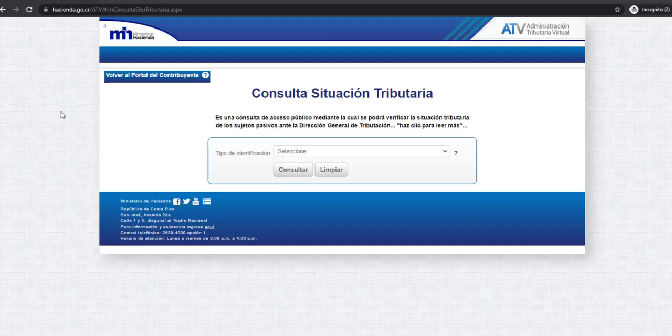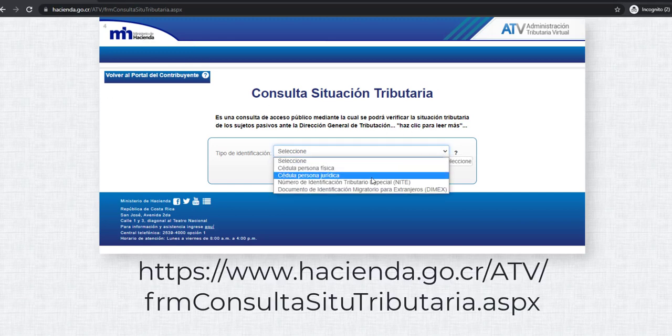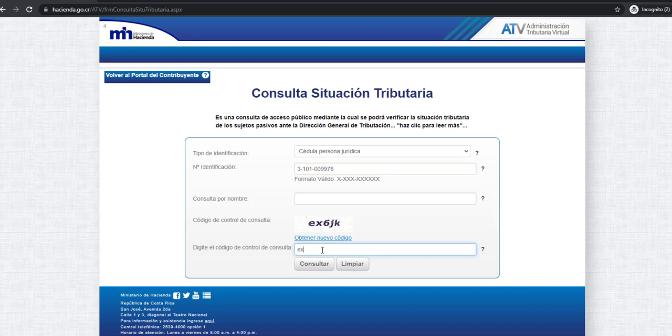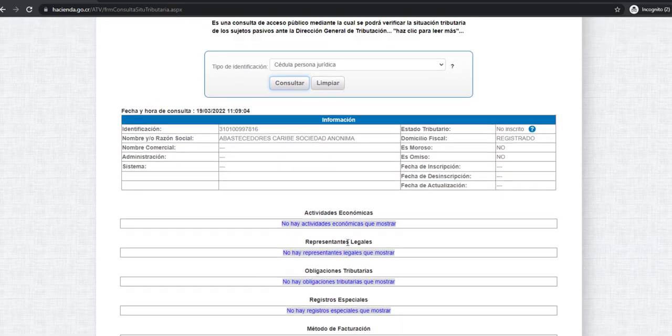You can do the same thing to check for the tax status of a company by going to the Ministry of Treasury website here, and then selecting search by identification number, which you can then insert in this section right here to conduct your search. Then you would enter the security CAPTCHA right in this information, then you hit the consultar, which is the search button, and there would be your results about this company.